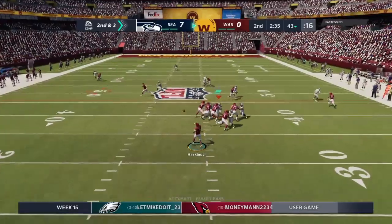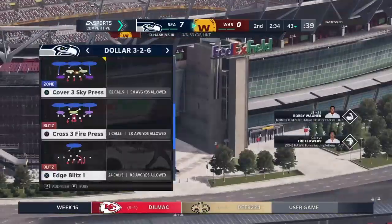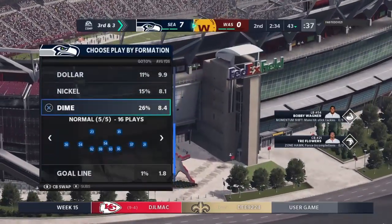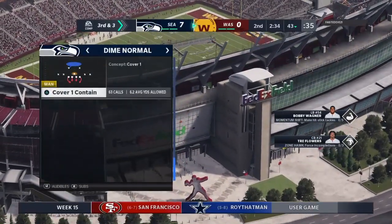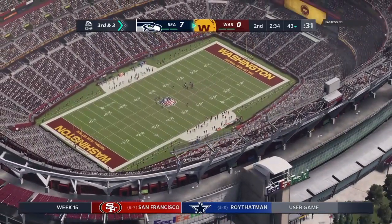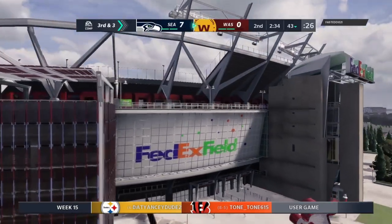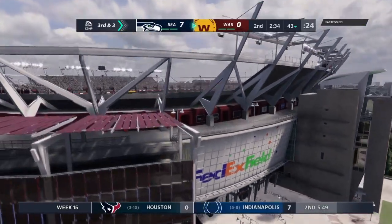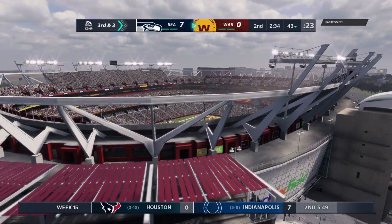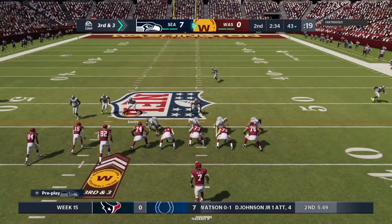Throwing on 2nd and 3. Haskins. And that'll be incomplete. Took a pretty good shot as he tried to pull that one in. Couldn't hang on. Normally you think the tight end's going to be able to catch the football and handle that contact, but in this case, maybe a little too much target to hit. That one was timed well, incomplete. So the incomplete pass on the last play, and that leads us to a 3rd and 3.